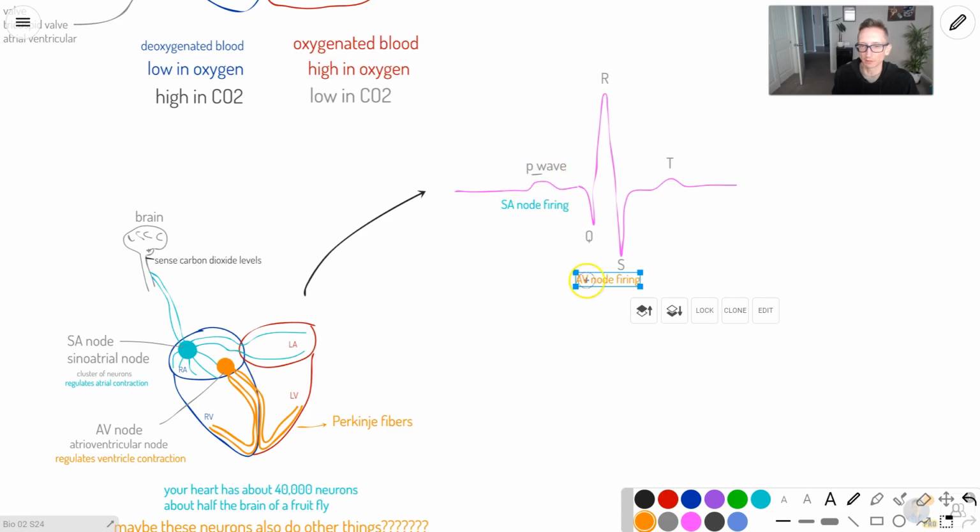We got the SA node first. This is the little pre-fire, and then we got the big fire, which is our AV node. And that makes sense because these are our big ventricles versus our small atria, right? It's not that hard to remember.